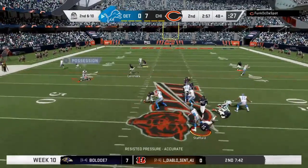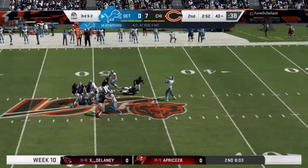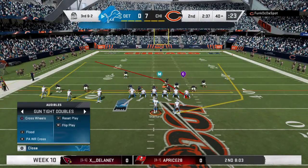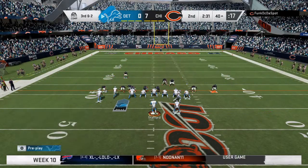On 2nd and 10, Stafford. This into the hands of Marvin Hall, complete. And he's corralled at the 40, but not before picking up 8. 8 yards on the completion, but now they face 3rd down. So 3rd and 2, this quite possibly 4-down territory, though, if they're stopped.